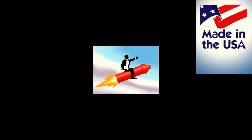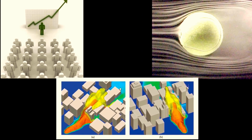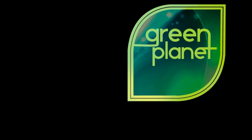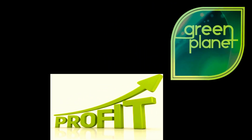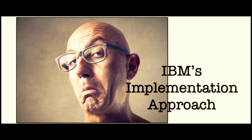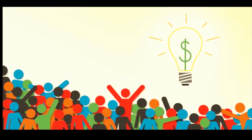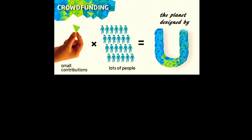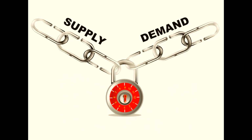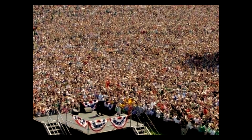We can spread the message by wind tunnel testing and computer modeling, and that will give us the evidence we need to convince those doubters that a vision of a new sustainable energy world can be profitably built. Apple paved the way for a second industrial revolution by taking computers out of the exclusive control of a few IBM elites and into the hands of millions of Americans. Well, we can lead the clean energy revolution that very same way, taking it out of the exclusive control of the few and putting it into the hands of millions of Americans.